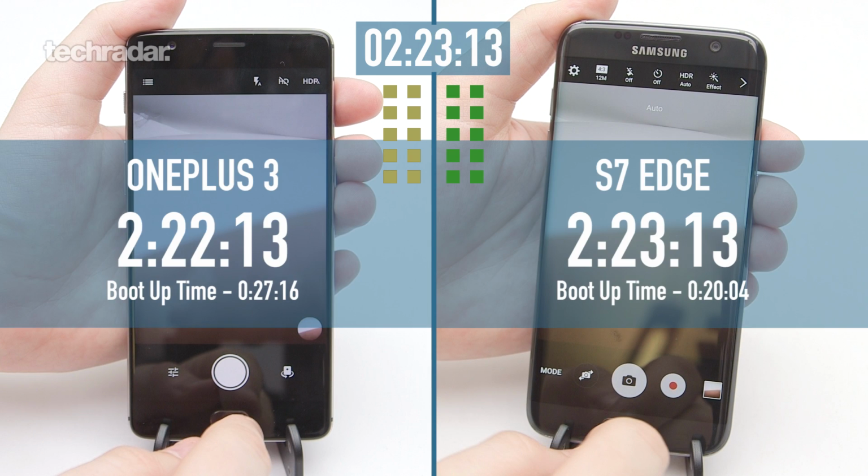2 minutes 22 for the OnePlus 3, 2 minutes 23 for the S7 Edge. That's a really impressive time for both, and really impressive for the OnePlus 3 there.